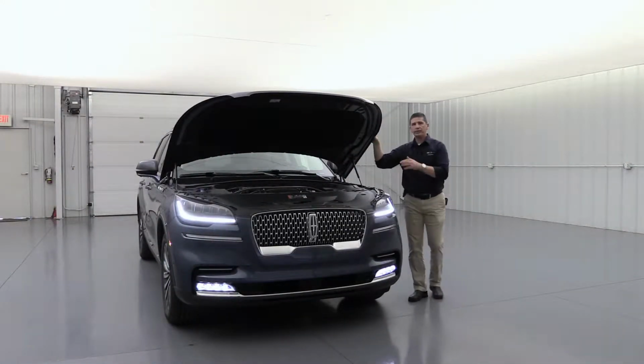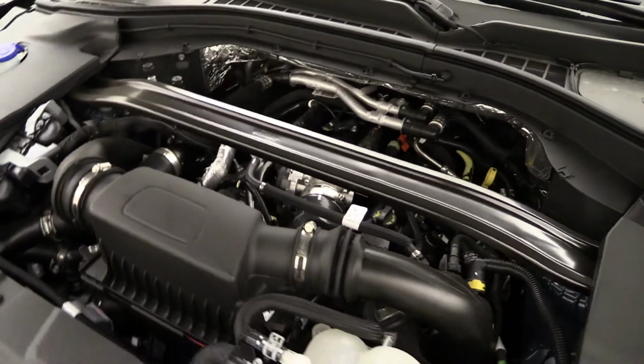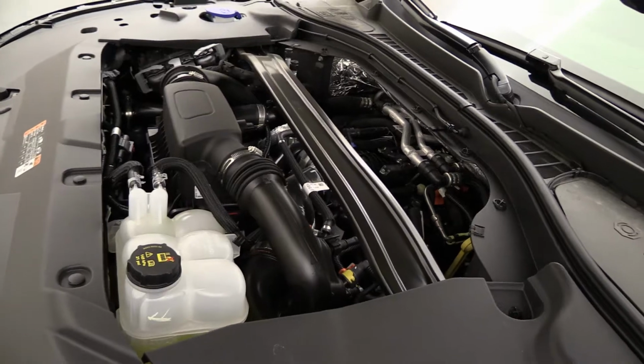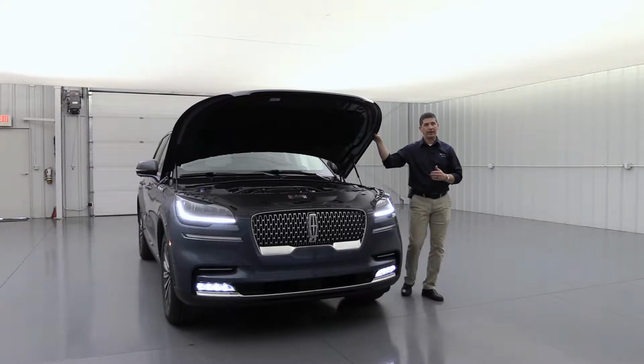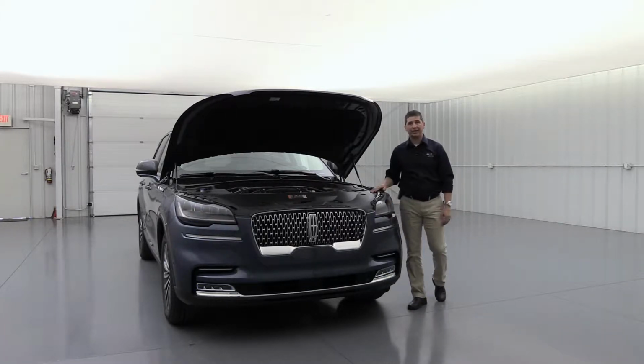So a great engine. It is a twin turbocharged 3.0 liter V6 engine, the only engine available in the Aviator, and it delivers 400 horsepower, 415 pound-feet of torque. It does that with a 10-speed automatic transmission with SelectShift. SelectShift means you can shift it like a manual transmission, shifting it up and down with the paddle shifters. It also comes with the auto start-stop technology.